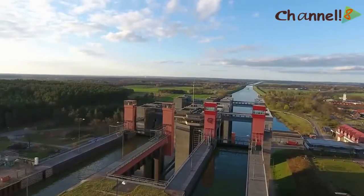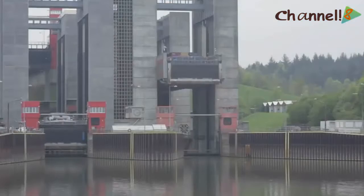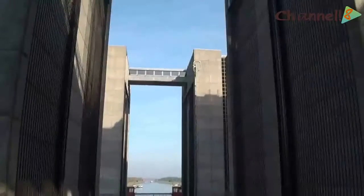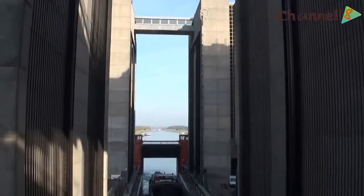This elevator allows 2 ships to pass at the same time thanks to its double structure. One of the channels moves upwards and the second one downwards completely independently. The whole operation is directed by one man, located in a central control station.